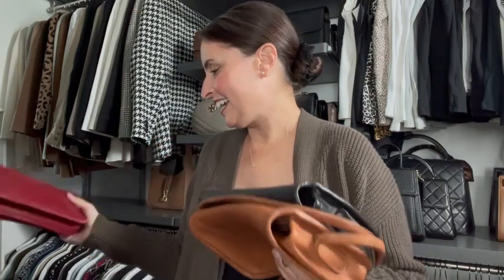I would say the black and the British Tan are the ones that I would absolutely want to keep in my collection, but if anyone is interested in the red or the brown, let me know. Those are ones that I may put up on my Poshmark account.